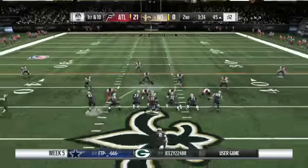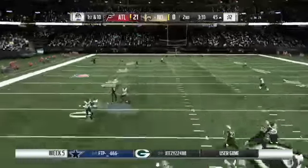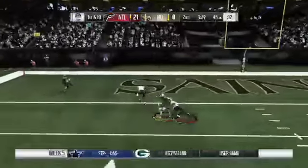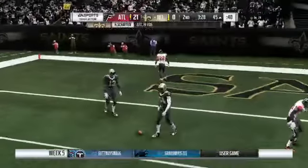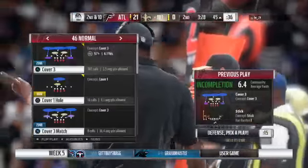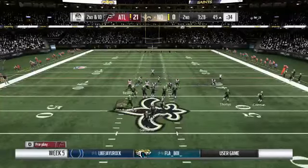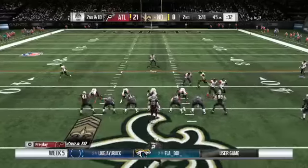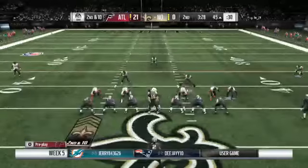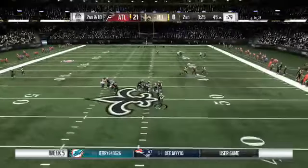Lucky 56. Back to throw. Schaefer going up top. And incomplete. Crisis averted. Almost picked. Instead, second down. It's been my observation there's been a nice variety of play calling defensively. You and I often talk about an offense's ability to keep a defense off balance with what they're doing. I think the converse has been true in this game.